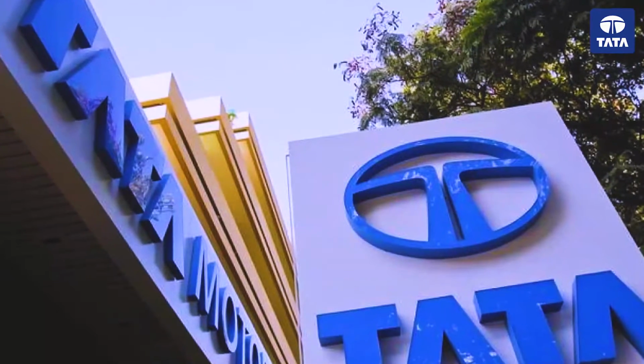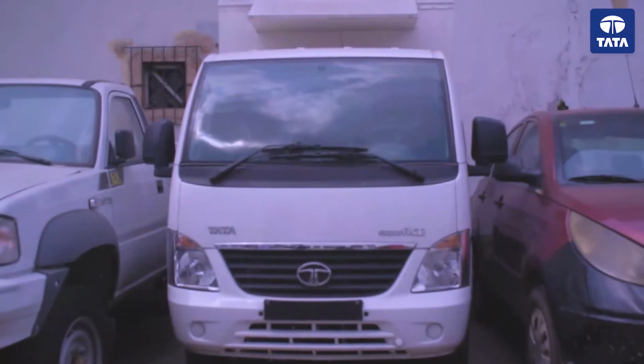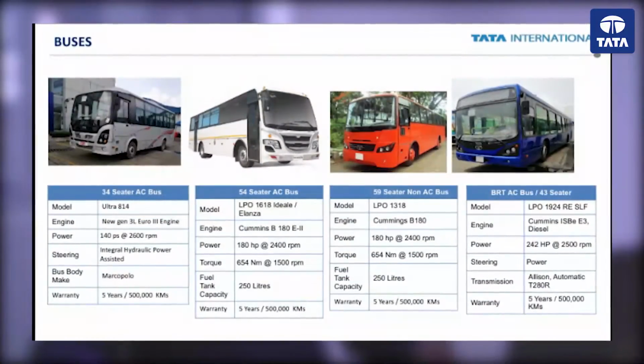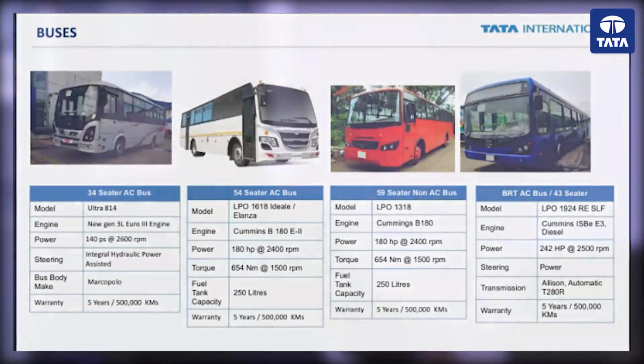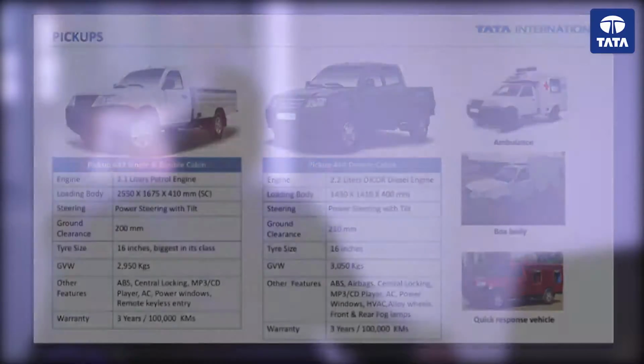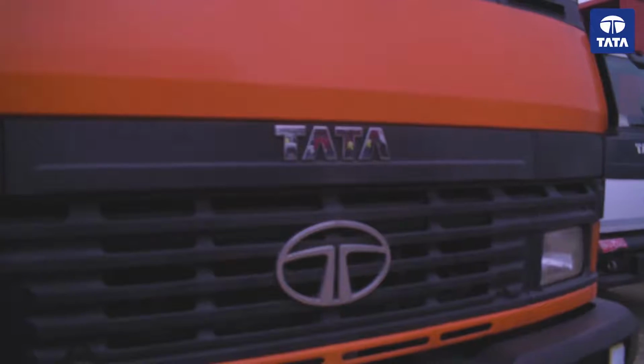Everybody knows that TATA International Nigeria, we are sole distributors of TATA products, TATA trucks in Nigeria. And we have the ranges of these products. We have trucks from 1-ton to 45-ton. And we also have buses from 10-seaters to 60-seaters. And we have a pickup. We have the 4x2 and the 4x4, which is petrol and diesel. So we will go outside shortly because we have to run you through the physical presence of all these trucks available. And at the same time, there's a project at hand that I also need you to see.